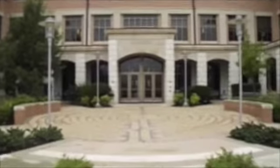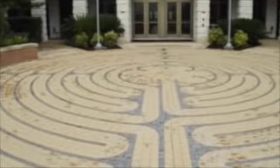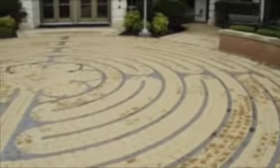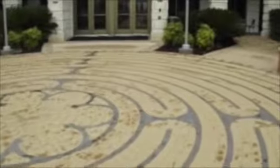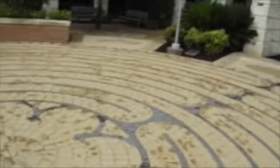Labyrinth walking is a type of walking meditation. The Chartreuse form of the labyrinth has 11 circuits, and the center forms the 12th circuit. The most famous representation of the labyrinth pattern lies on the floor of the Chartres Cathedral in France and was created in 1201. The practical use of the labyrinth is to allow an individual an alternate form of meditation.